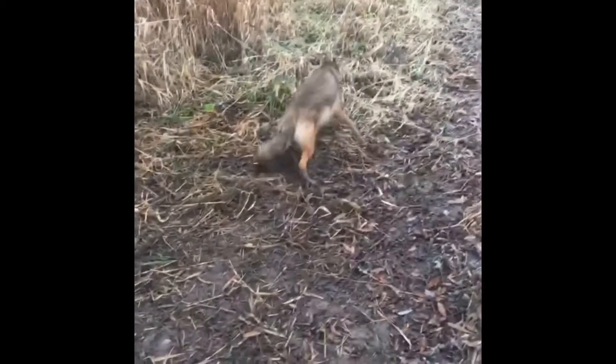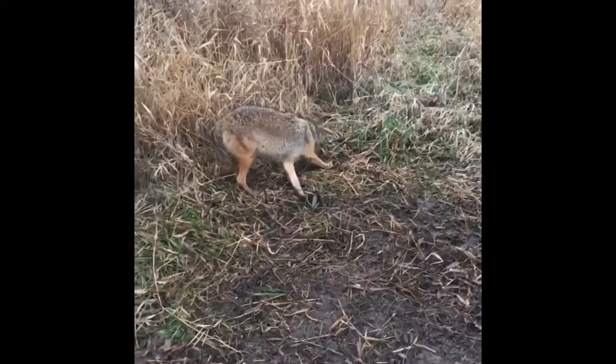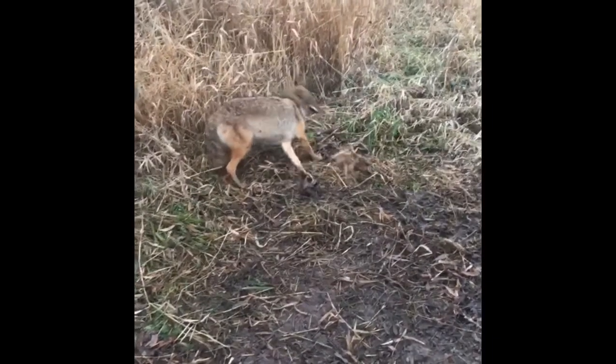All right, guys. We're out here checking sets today. We got us another coyote. Looks to be a nice one. He's nice and furred up all the way through. We'll get him taken care of, and we'll get back to you.